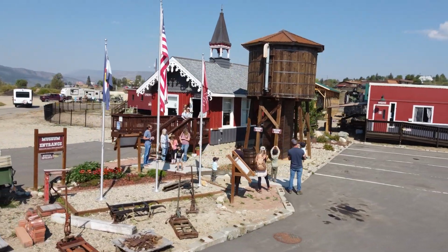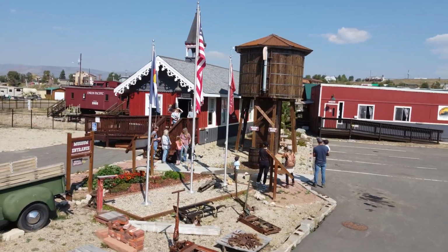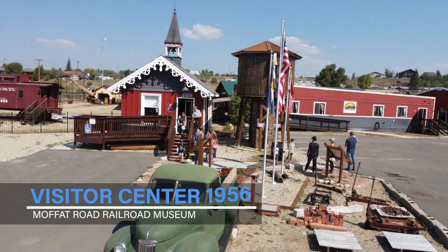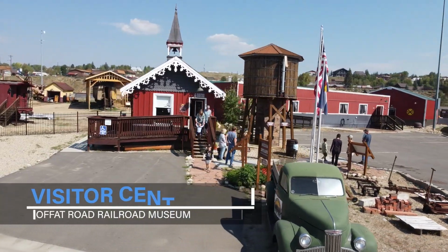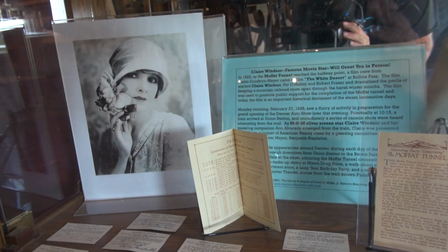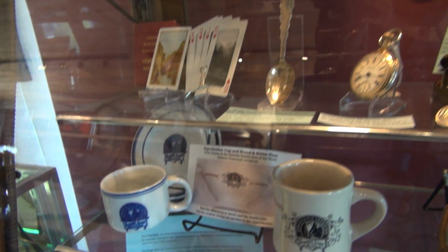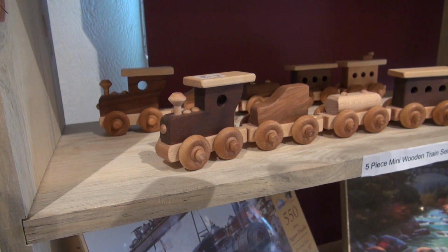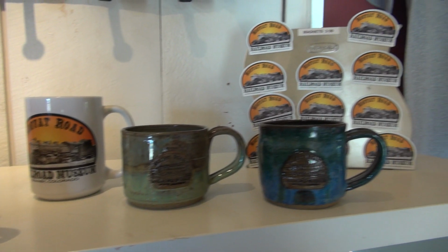Welcome aboard. Our visitor center and gift shop was originally designed and built by Walt Disney's Magic Mountain construction crew in 1956. The visitor center has a nice collection of educational wonders, historic artifacts, and railroad memorabilia, plus an interactive train display. And of course, we have gifts the whole family can enjoy.